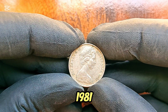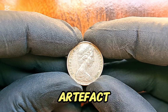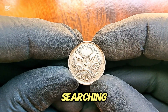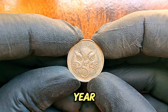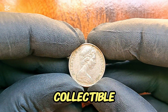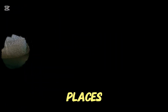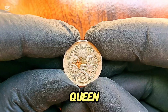The 1981 5-cent coin is now seen not just as a currency artifact, but as a small metallic monument to an era. Serious collectors continue searching for this elusive coin, examining every 5-cent piece from that year under microscopes. It has transformed ordinary pocket change into a legendary collectible, reminding us that great value often hides in the most unassuming places. Next is the 1995 Australian 5-cent coin featuring Queen Elizabeth II.